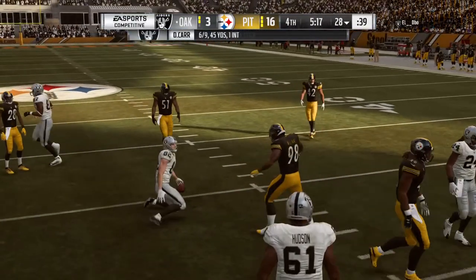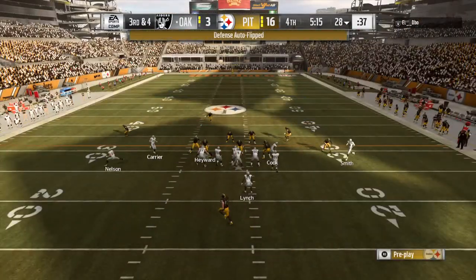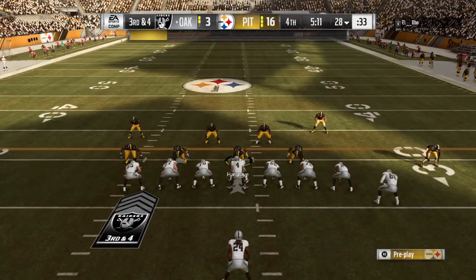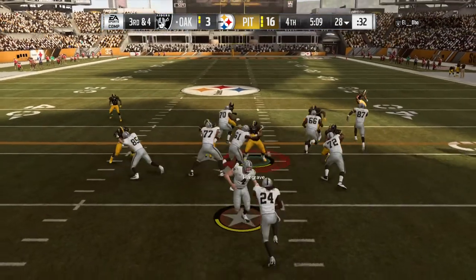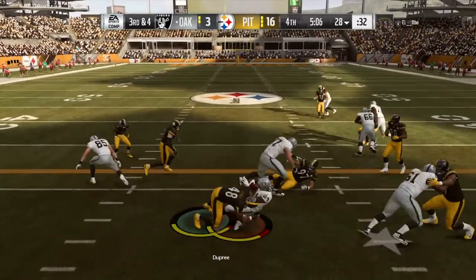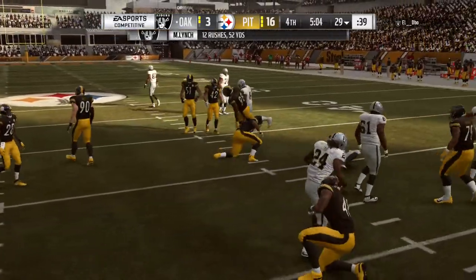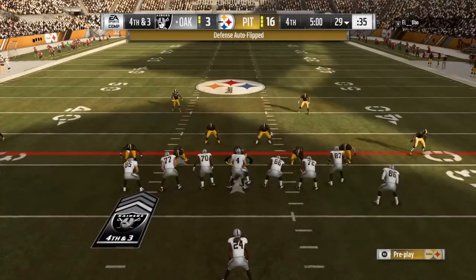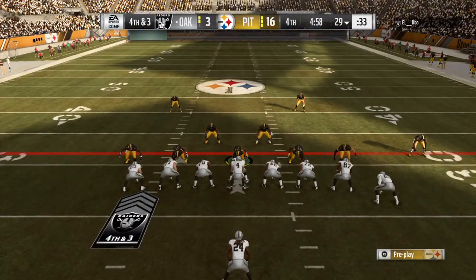Quick throw, that's complete on the inside slant. That catch good for 5. It's 3rd down. One thing I think that's safe to say defensively, the tackling's been really good. And because of that, it's been very, very hard for them to move the ball because you're not getting the benefits of run after catch. They're tackling them almost on the spot. That means you have to run extra plays, harder to move it.